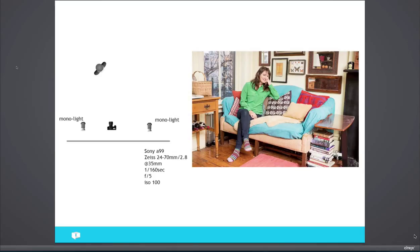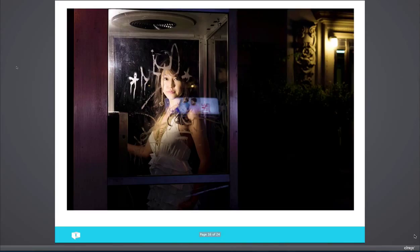And she was very nice. Everybody should go buy her book. I haven't read it, but I'm sure it's excellent. And there's an excellent photo of her.